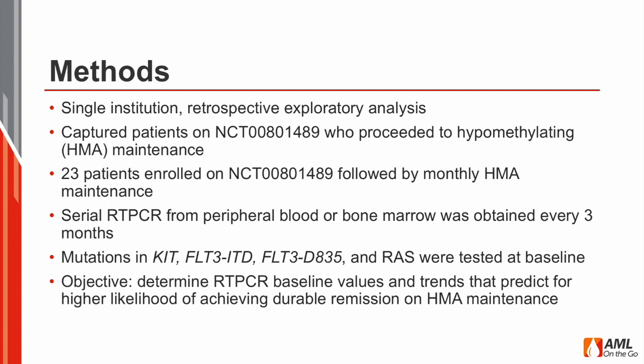Patients who were enrolled on NCT 00801489, which was a phase 2 study of fludarabine, cytarabine, filgrastim, and idarubicin in newly diagnosed core binding factor-associated AML, who then went on to receive at least one cycle of HMA maintenance therapy following completion of induction or consolidation, were included in this analysis. 23 patients were identified between August 2008 and April 2015. RT-PCR from peripheral blood or bone marrow was obtained approximately every 3 months per protocol.